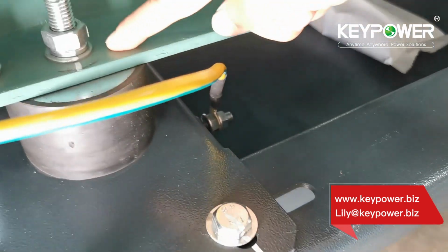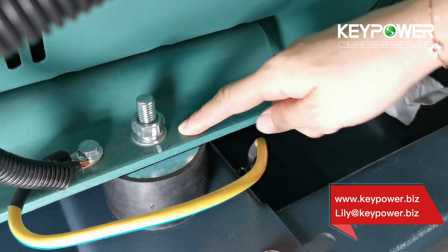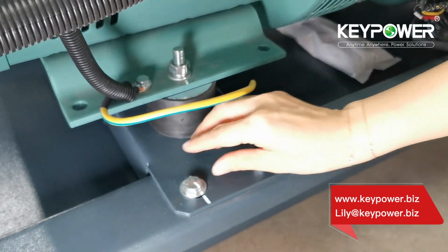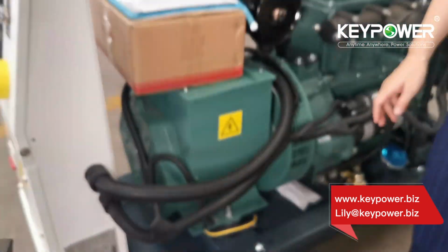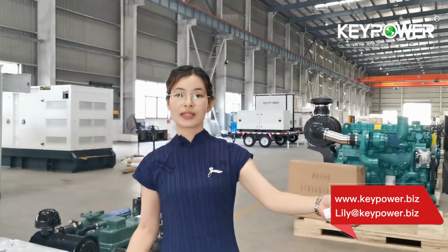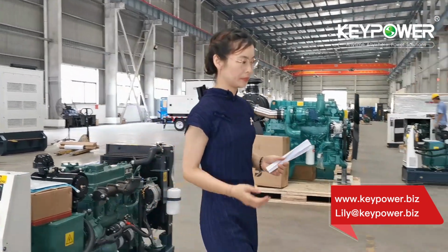It's under QC system. Before they deliver, they need to check it's tightened enough and mark it. Then let's see the silent type canopy.